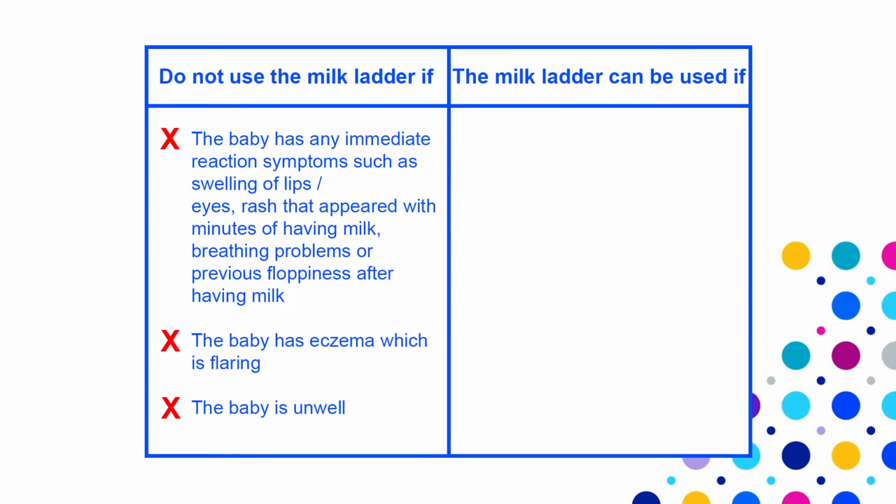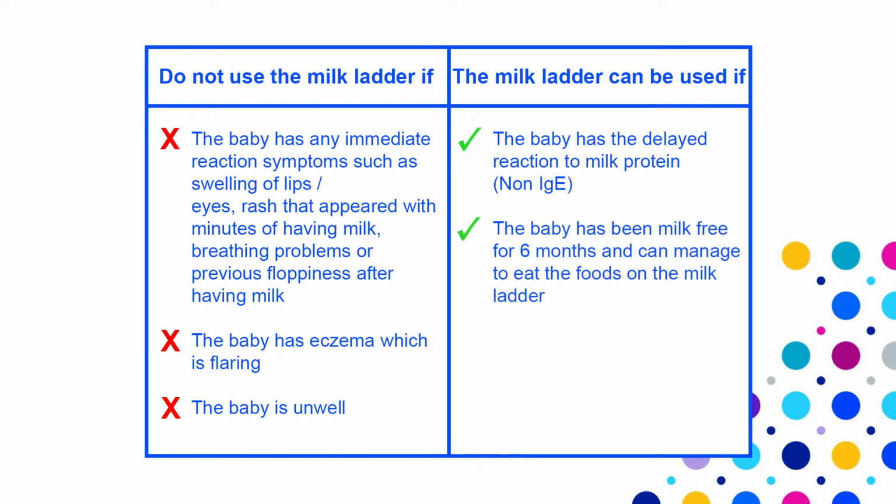The milk ladder can be used if the baby has the delayed reaction to milk protein, baby's been milk-free for 6 months and can manage to eat the foods on the milk ladder, and baby is well.